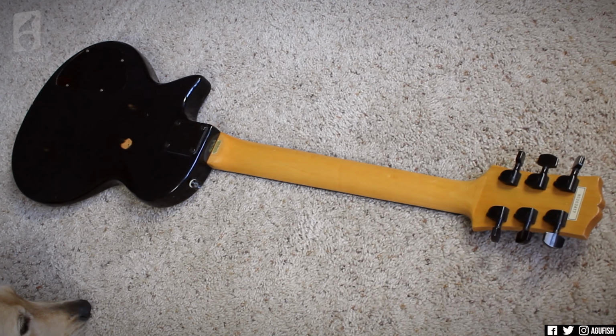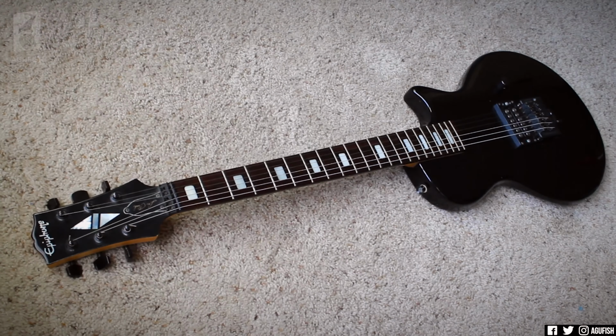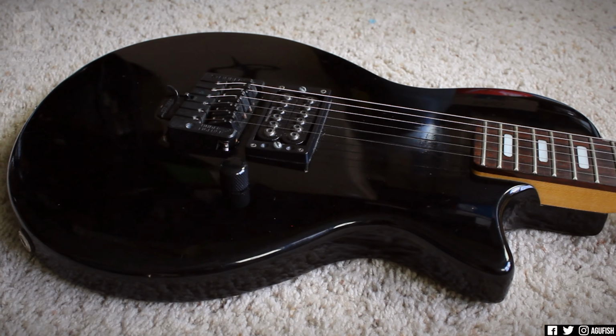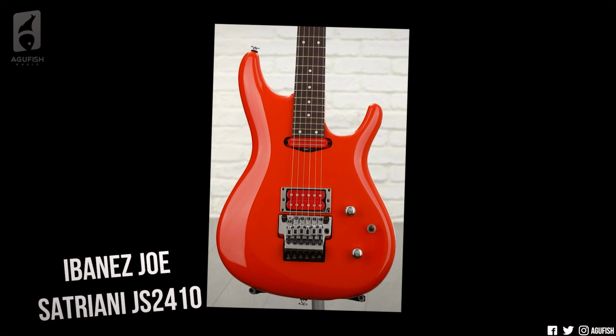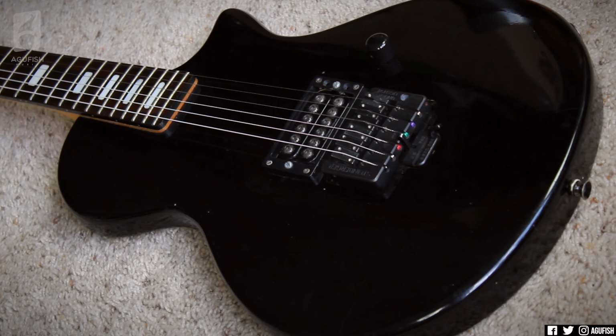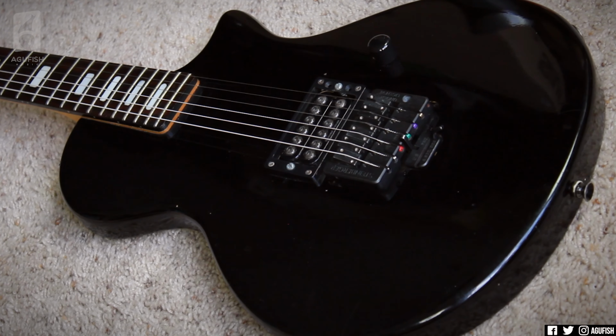For specs, we've got a maple bolt-on neck with a medium C profile and a 22 fret rosewood fingerboard. The basswood body is really slim and rounded. It reminds me a lot of the Joe Satriani Ibanez models. It does have a slightly carved top, but again, it doesn't follow the traditional Les Paul carve.